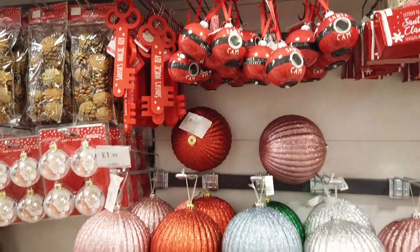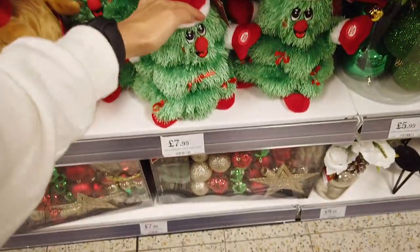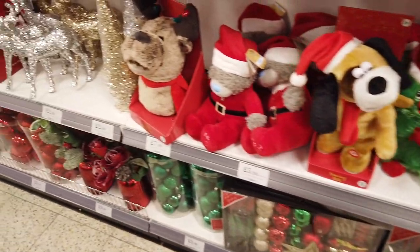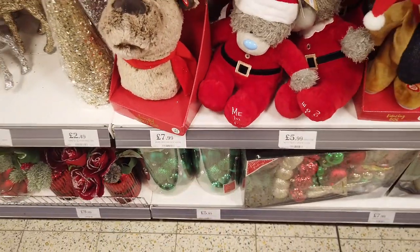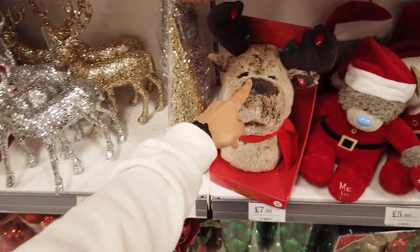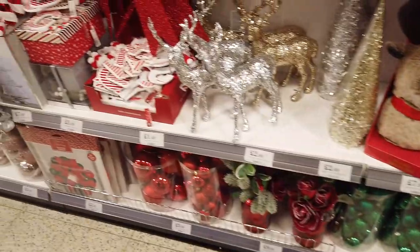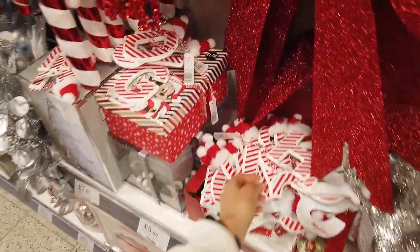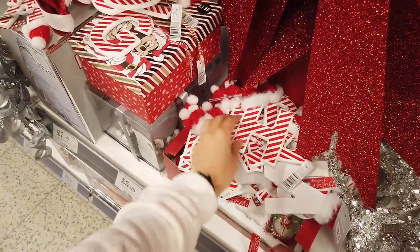The Santa cams are back, and the giant baubles. This is a dancing Christmas tree for $7.99. Tatty Teddy, Santa plush, his $5.99, and a singing Rudolph, his $7.99 as well. The stags are back, $2.99. And then these, which are cute. Look at the little hats in the corners.